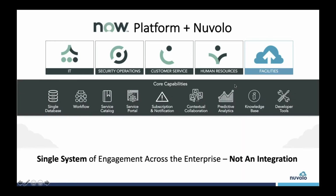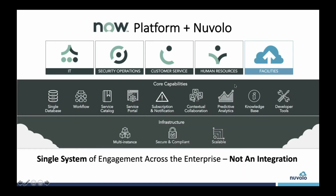So when we first think about having all of these departments using one platform, here you can see how Nuvolo is built on that platform. Nuvolo is what's considered an integrated workplace management systems application, and we'll come on to that later on in the presentation. But ultimately, what Nuvolo has done is built our application directly on the ServiceNow platform. We also deploy our application on your existing ServiceNow instance.